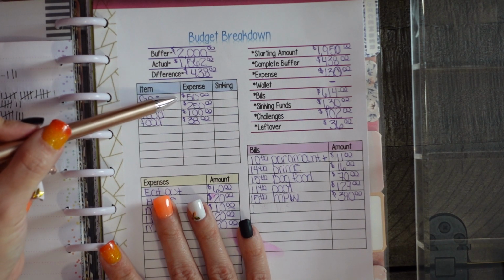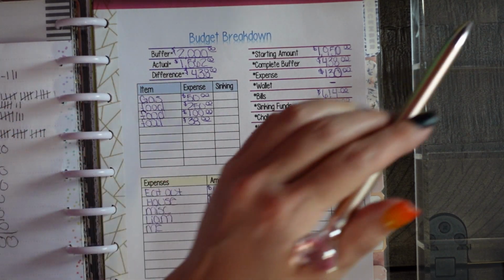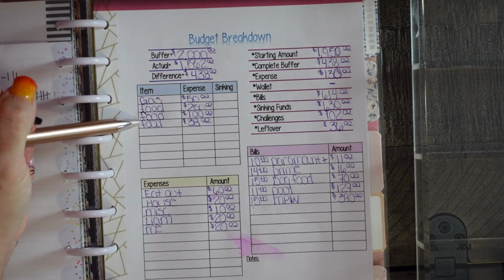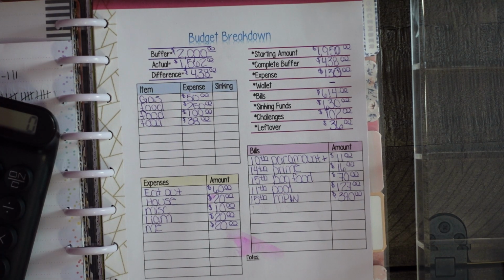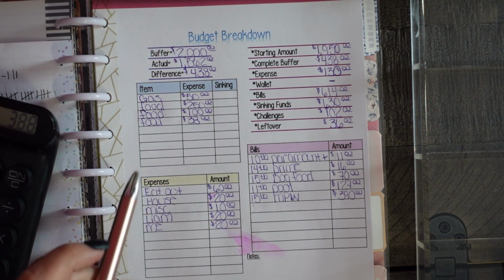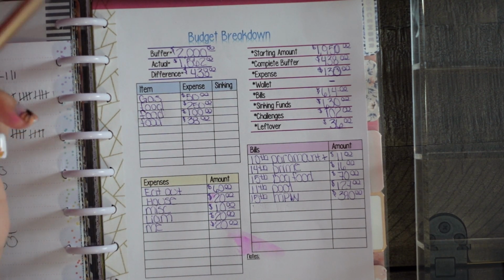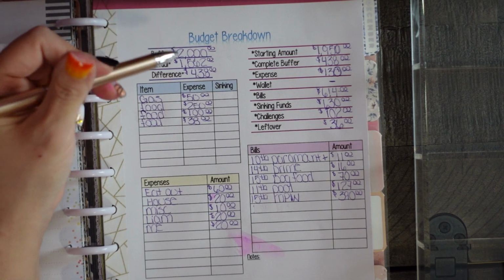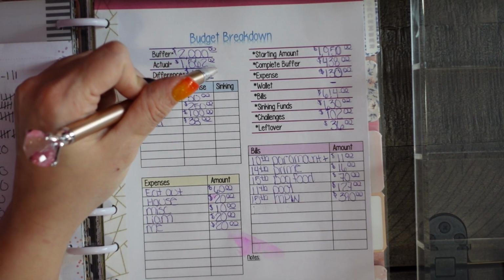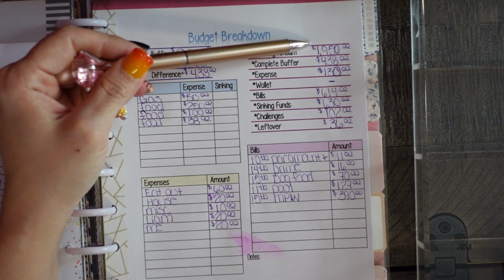So this week I spent $50 in gas, and that's an expense. I just don't count for it whenever I do my expenses for my wallet expenses. And then I spent $250 on food. So $250 plus $100 plus $38. So I spent $388 on food, and then $50 on gas. So my buffer is supposed to sit at $2,000. I was actually at $1,562, which gave me a difference of $438. So when I start my next budget, I know my starting amount right here is $1,950.